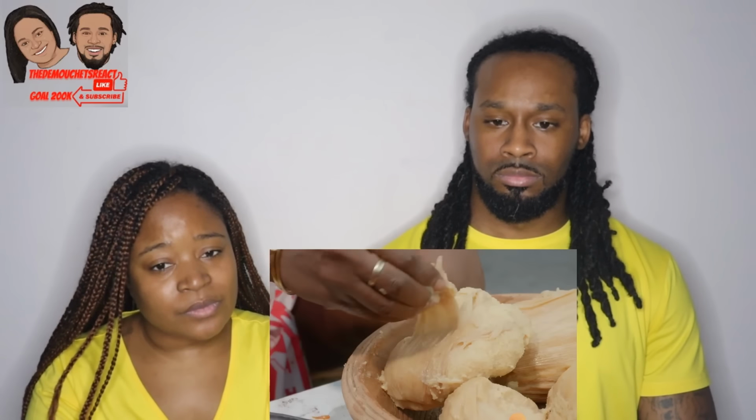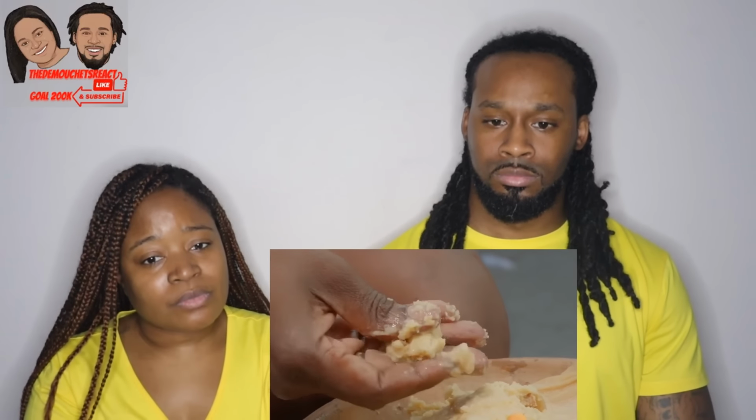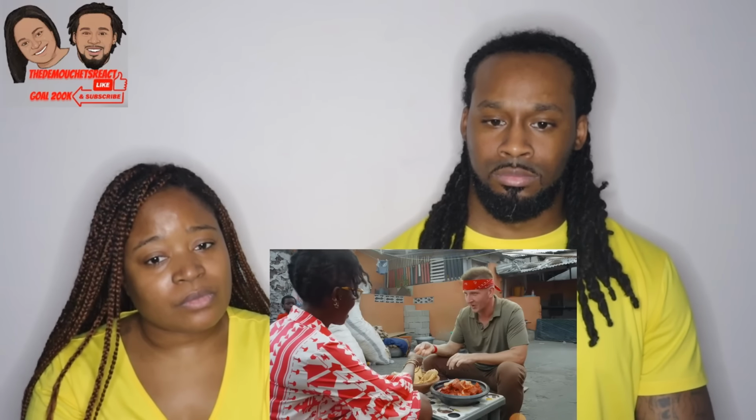Should we give it a shot? Yes. You need to be seated in a nice position, ready to dig in. You don't want to peel everything because you don't want your Kenkey to get cold and dried up. And you got to make sure, even though it's moist, you give it a nice... Okay, you mix it around a little bit.